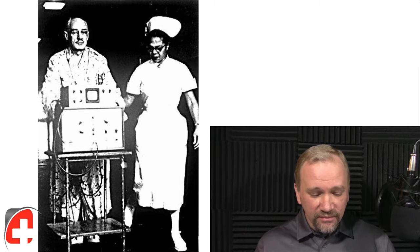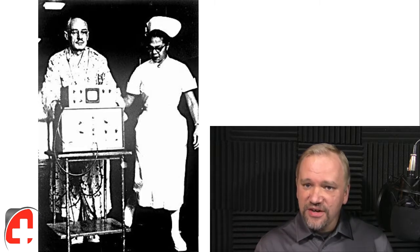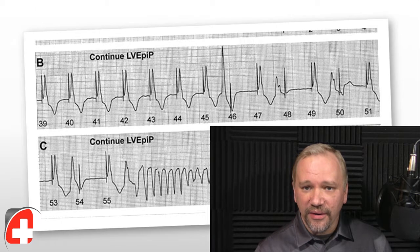Now, the pacemaker that Dr. Paul Zoll invented was a pacemaker that only paces the ventricles, and it doesn't actually sense anything. So it can only really be used in patients who don't have any native impulses of their own, because if they do have their own heartbeat, this might have a fairly dangerous phenomenon called R-on-T.